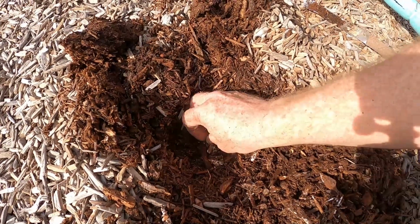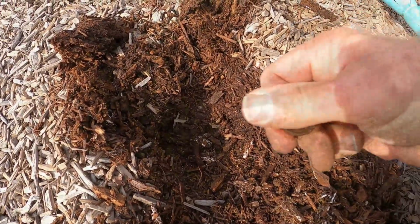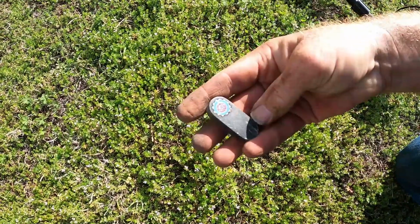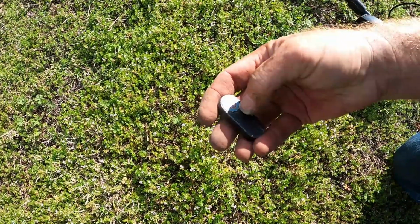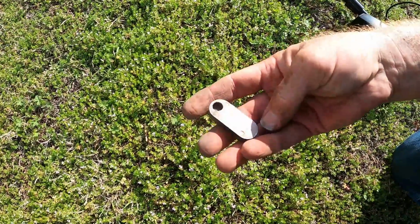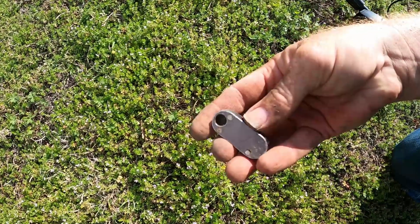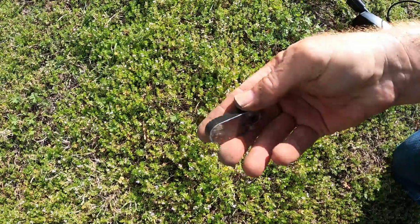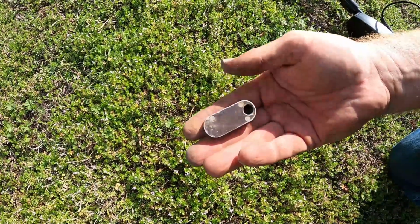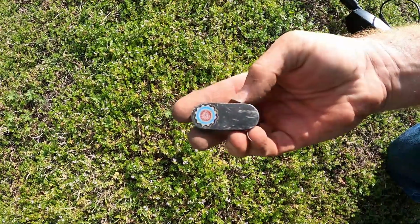Right down there in the bottom. It's a nickel. Nice. It's running up like 90 on my Garrett, and there's a sticker right there. Seems to be solid aluminum, and there's three rivets and a hole. That hole does not seem to be threaded or anything, so I have no idea, but it rang up really nice. It's got some weight to it, so I'm thinking it's pretty solid. Cool. Whatever that is.